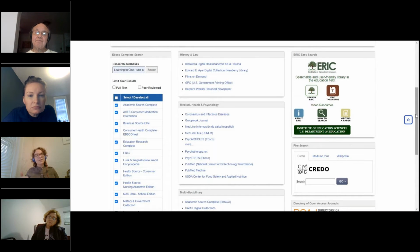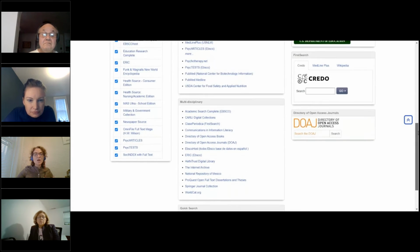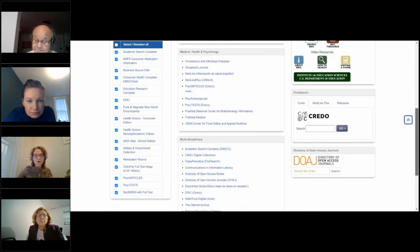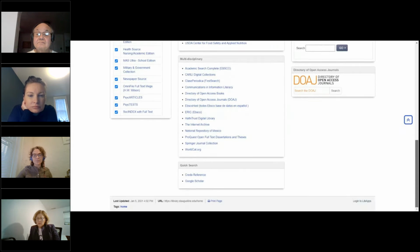The way we have the databases structured is in the middle, we go by discipline. So we focus on history and law at the very top, and then we shift to medical health and psychology, and then at the very end, we have multiple disciplinary. You will see, based off of our parentheses, what is dealing with EBSCO and what will require a login versus what is not EBSCO and what won't require a login.